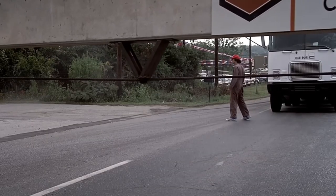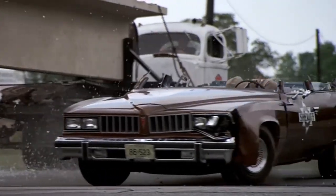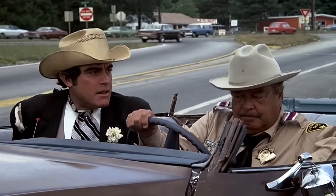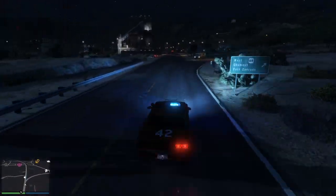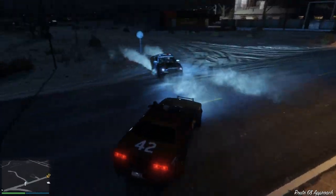Doc, are you gonna be talking out of your ass? Daddy, the top came off. No shit. That's exactly what I was afraid would happen. Same truck is just messing with us.